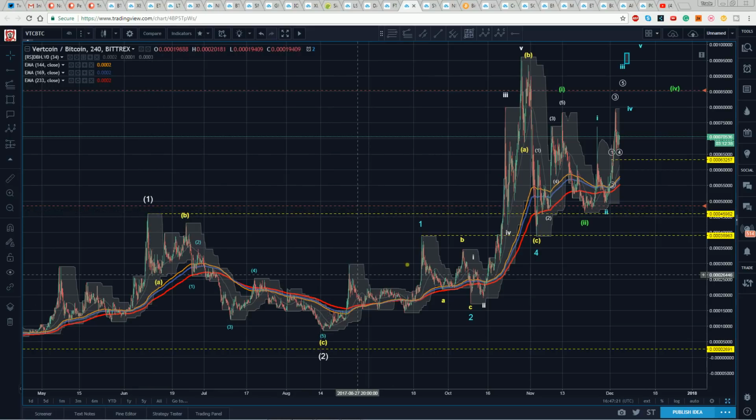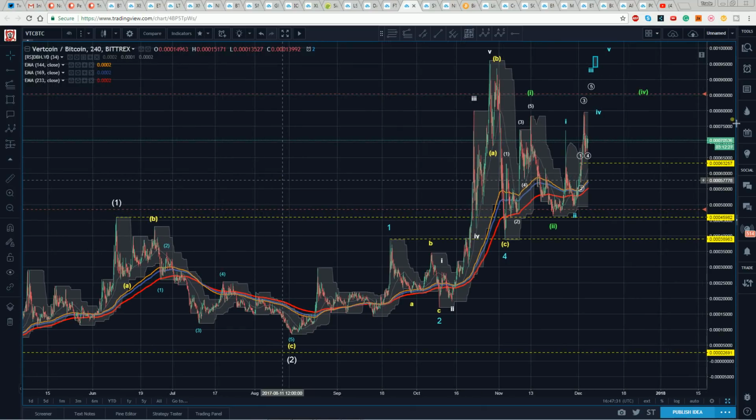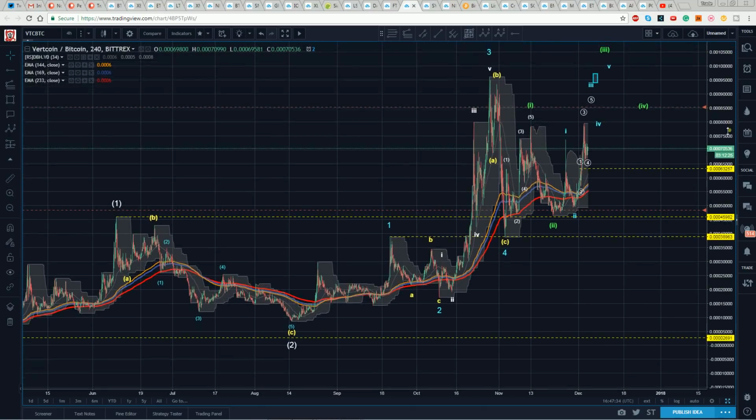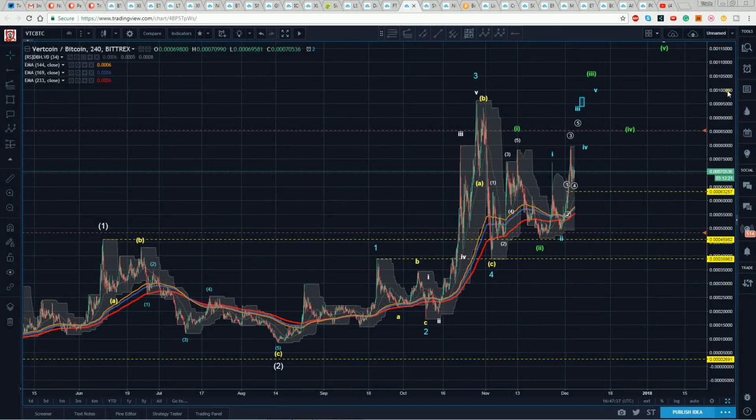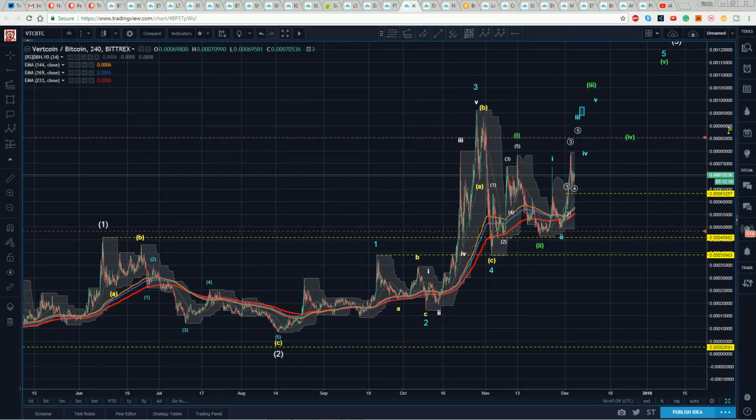Here's my 2. Now, so again, if that's my 1, 2, well, now I'm expecting an impulsive structure. So given that, I'm looking for a 3, 4, 5. Now I'm on the larger degree there, right? So here in white, this would be my largest degree. So that potentially is much, much higher.